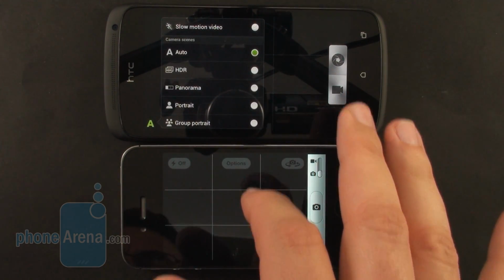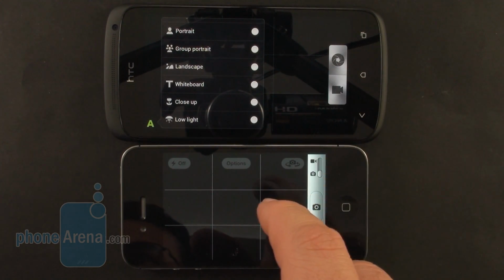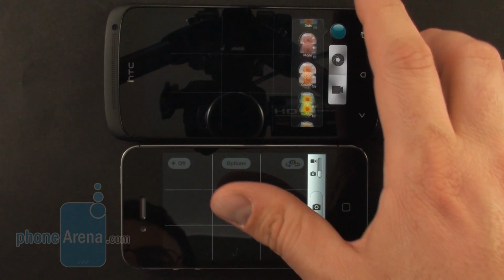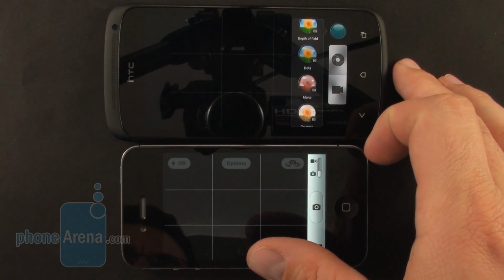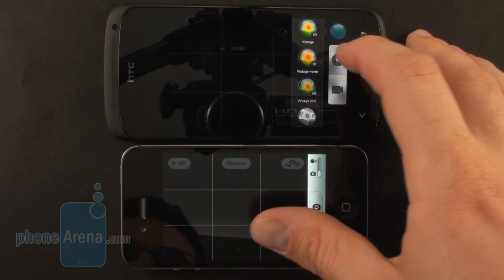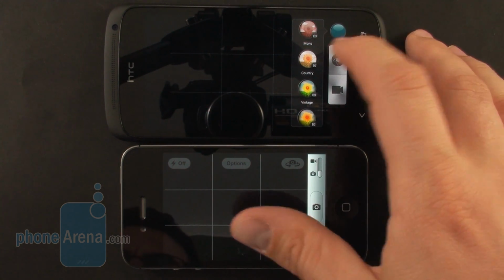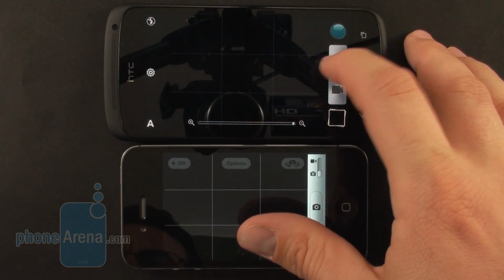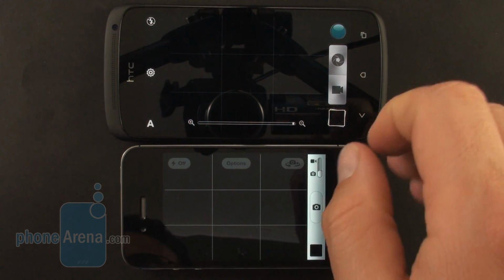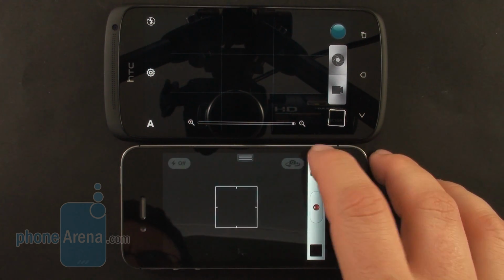We have numerous modes like panorama, HDR, portrait, group portrait, as well as macro mode, while this transparent blue orb here brings up no less than 15 Instagram-like effects like sepia, vintage, depth of field, and so on. The photo and video buttons are folded into one screen here on the HTC One S, so you don't need to flip a switch first like on the iPhone to start shooting a video.